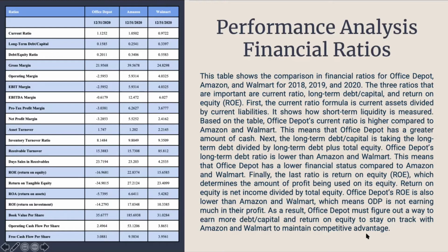Based on the table, Office Depot's current ratio is higher compared to Amazon and Walmart. This means that Office Depot has a greater amount of cash. Next, the long-term debt and capital is taking the long-term debt divided by long-term debt plus total equity. Office Depot's long-term debt ratio is lower than Amazon and Walmart. This means that Office Depot has a lower financial status compared to Amazon and Walmart.